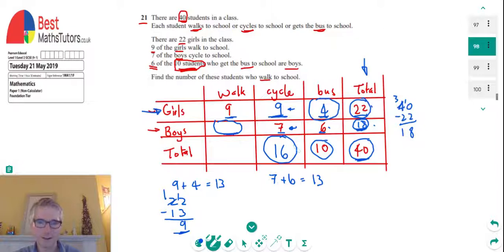And then I'm going to just take that 13 away from the total. So 18 minus 13 is just 5. So that means that must be the value there. So I've got 5 plus 7 plus 6, and that does make 18. So that's correct. So we've only got one value now to find.